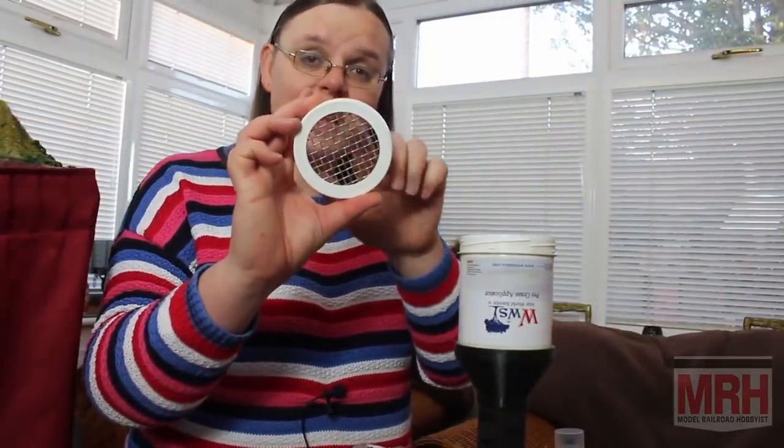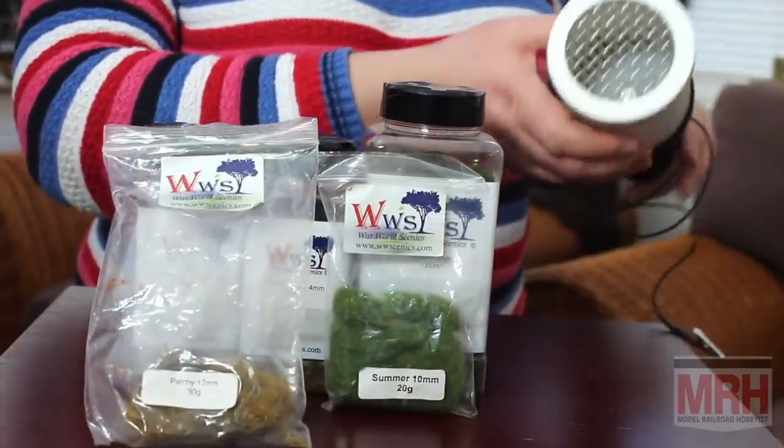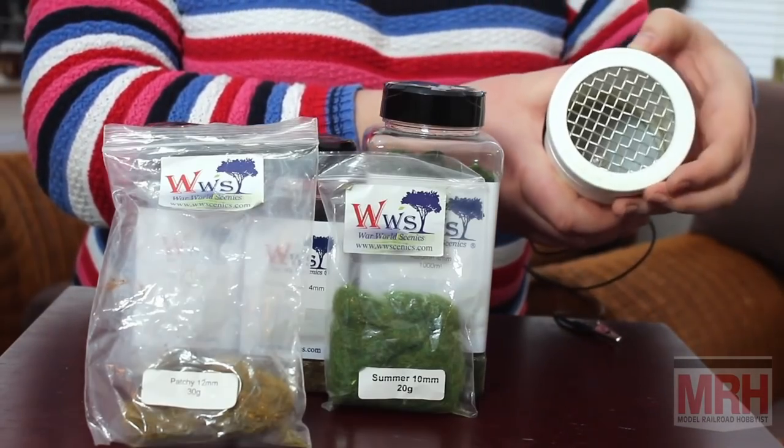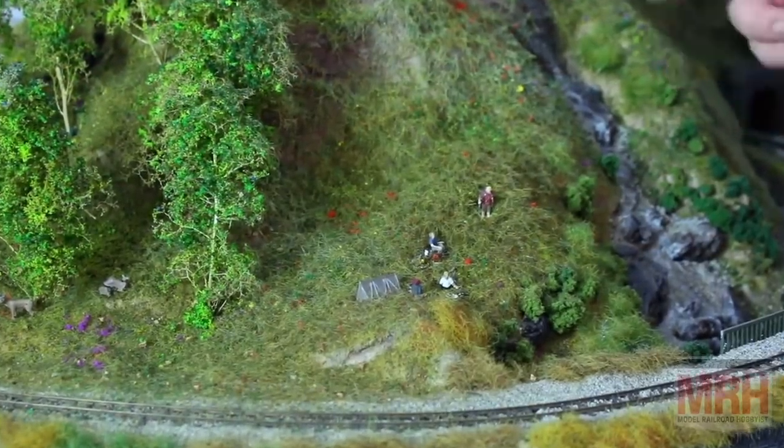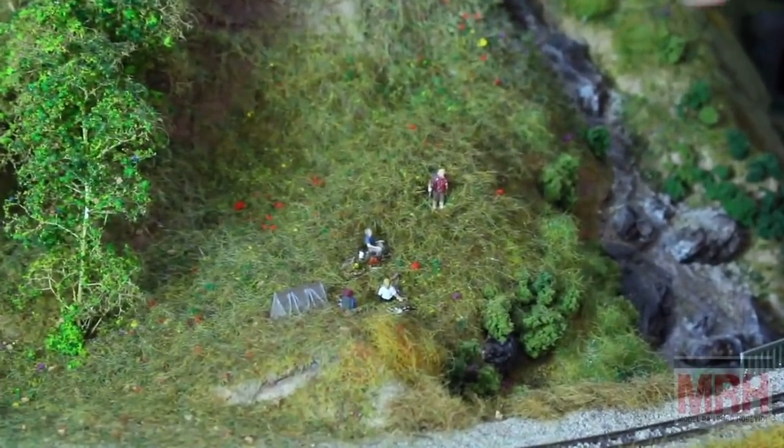This month, she shares with us how to work with static grass and the various types of application methods to add static grass to your layout, including lots of ground foam and also, in addition, flowers. It's a great segment by Jennifer Kirk this month on What's Neat.